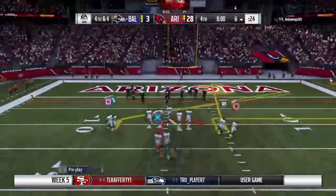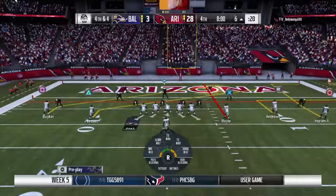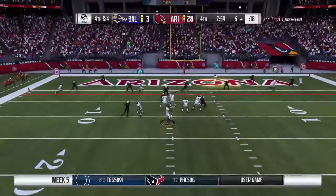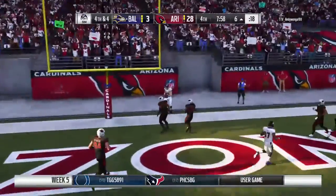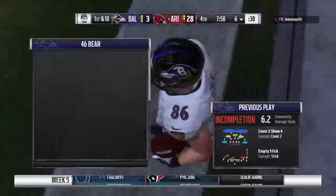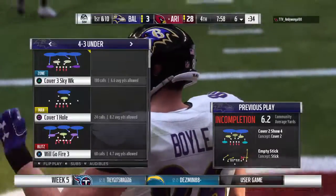A field goal does you no good, so they're going to stay out there and go for it on fourth. Here we go. It's Jackson on fourth down. And it is incomplete. John Harbaugh not afraid to go for it this time. Doesn't work out. And the Cardinal defense is going to get the football back.